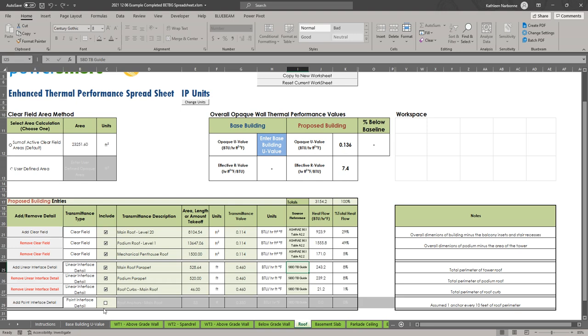If I only want to look at my clear field assembly, it should match this 0.114 if I take out all of my thermal bridges. So there you go, you get 0.114, which translates to 8.8. That's my clear field R value. And then as soon as I start adding in thermal bridges, you can see that my R value starts dropping. I really like it. I think it's really handy.